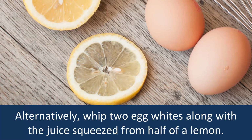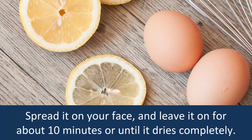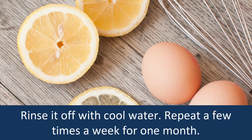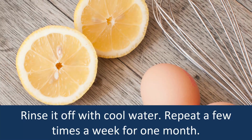Alternatively, whip 2 egg whites along with the juice squeezed from half of a lemon. Spread it on your face and leave it for about 10 minutes or until it dries completely. Rinse it off with cool water. Repeat a few times a week for 1 month.